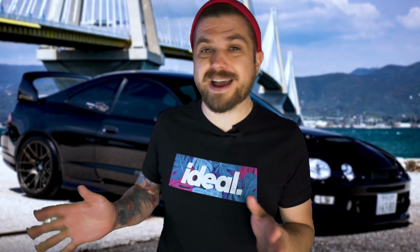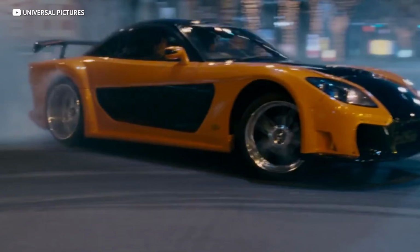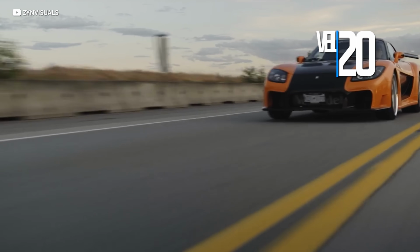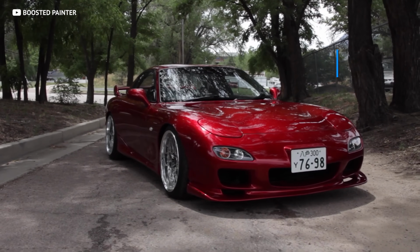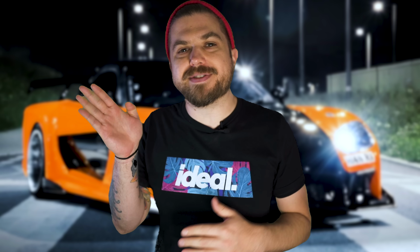Now, moving on, I'm going to talk about one of the most iconic tuner cars ever built. You probably know it from Tokyo Drift. I know it from every import tuner car magazine growing up. I'm talking about the Veilside FD RX7. Look, the base model FD3S is one of the most gorgeous cars ever created. I think if you saw one on the street today, you'd see it and you wouldn't even see the supercar behind it.